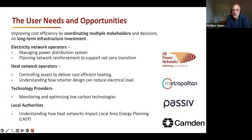The project has been working with a range of stakeholders to develop these processes, particularly electricity network operators like UKPN, who manage power and distribution systems and are planning their network reinforcements. They're looking at ways to improve the investment strategies they'll need to transition to net zero. Heat network operators like Metropolitan, controlling large-scale infrastructure and assets, are looking for ways to deliver heat to their customers in a most cost-effective way. They're interested in the benefits of smarter designs that may reduce electrical loads from their site.